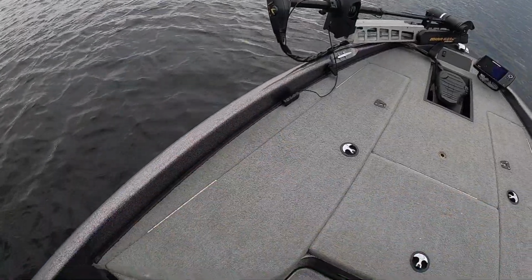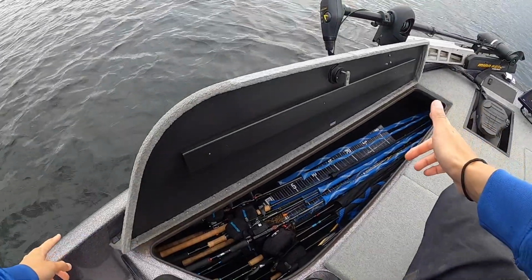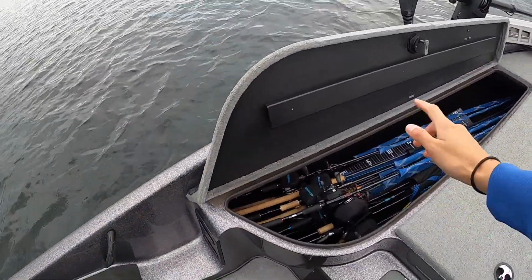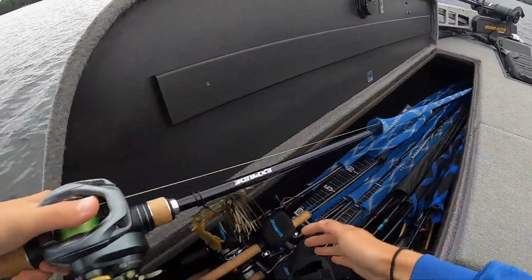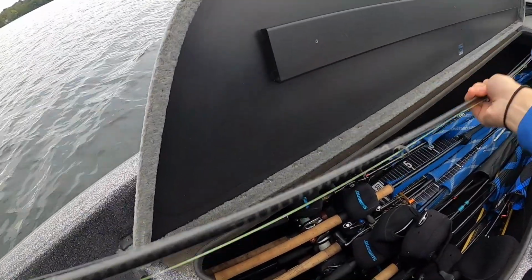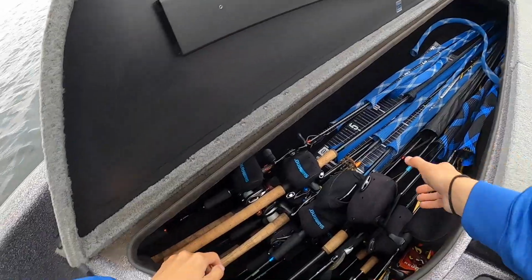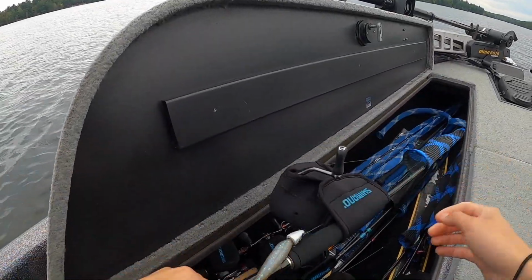Alright, good morning guys. A little bit of a colder day out today. Just got on the water and going to quickly get my rods out before we get to our first spot. Jig out, obviously, Leo's got to have a jig going. A swim bait, a little swim bait today, look at that. Damn, that looks good.